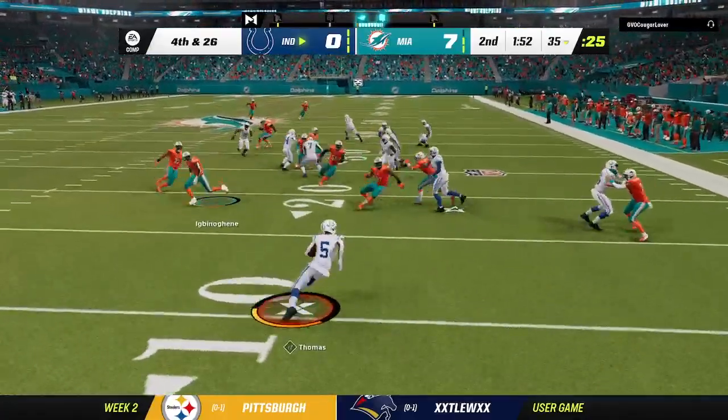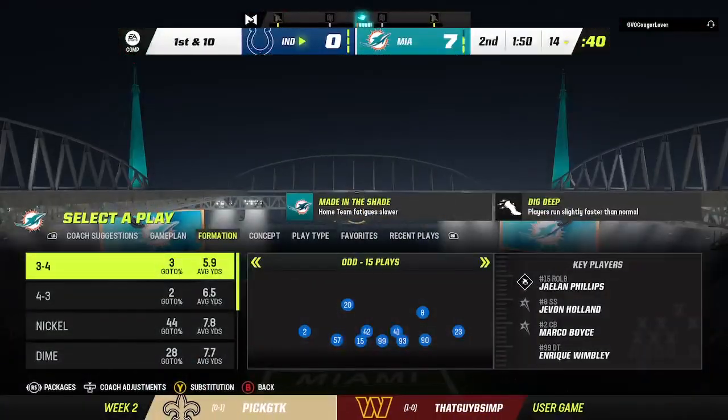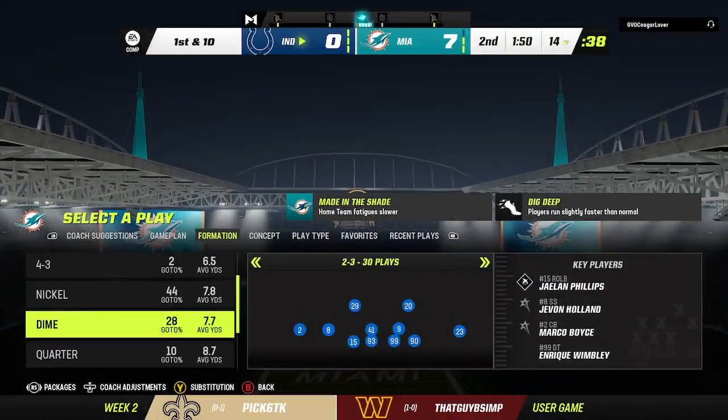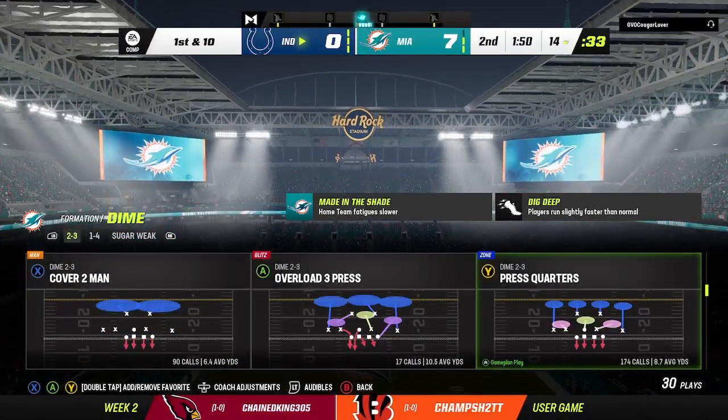This is fielded inside the 5. A big boot that time. 57 yards the official distance. And the Colts are going to take over, albeit deep in their own territory.